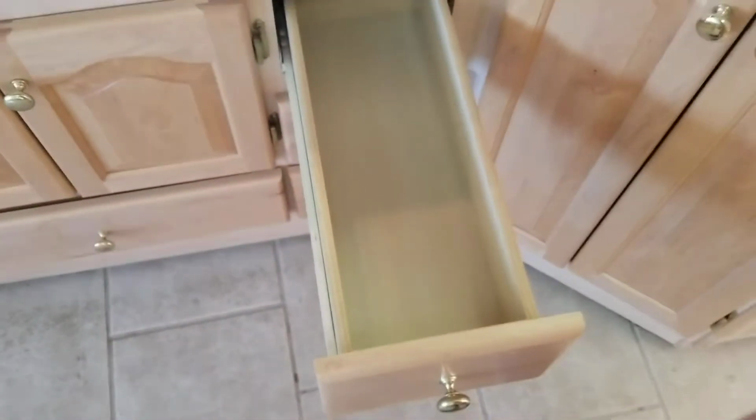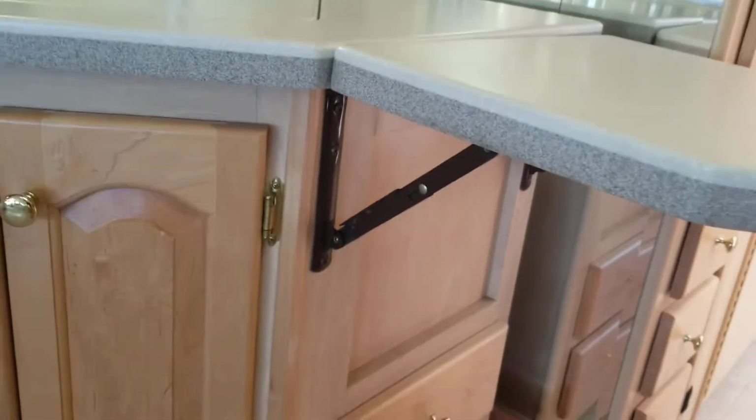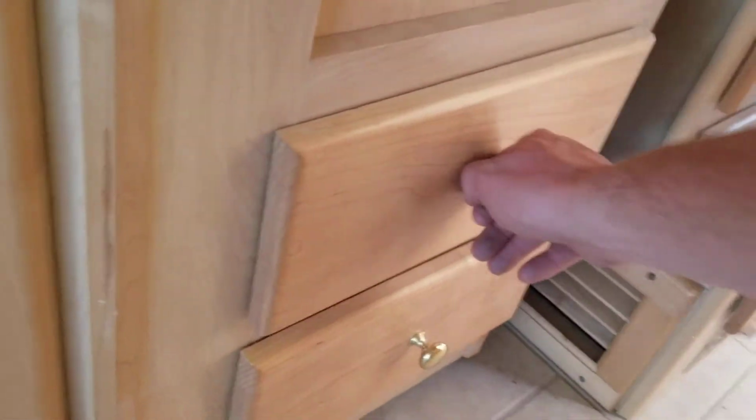And then 3 of these drawers. Then you got a little bit of storage under the sink. Actually, a pretty good amount of storage under the sink. Plumbing's not too much in the way. Nice pop-up leaf, and then 2 drawers under it.